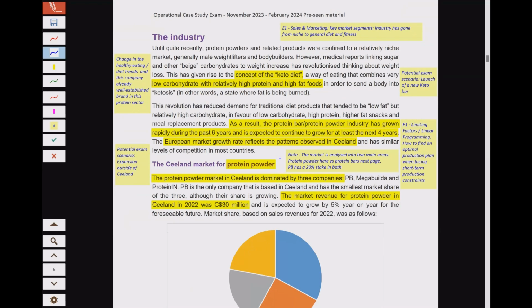Okay, the industry. So we'll see the industry's gone from kind of a niche market, weightlifters and bodybuilders, to a more general diet and fitness market. So it turns out some of the low calorie things that you think were good for you weren't actually good for you. They were high sugar and so on. And maybe calorie counting wasn't the way forward, that there's these ideas of a keto diet. And yeah, I know someone in my family really lost loads of weight on that. Not that I'm recommending it, but it is a new thing, isn't it? You have high protein rather than just cutting calories. And it can be a way to lose weight, according to marketing.